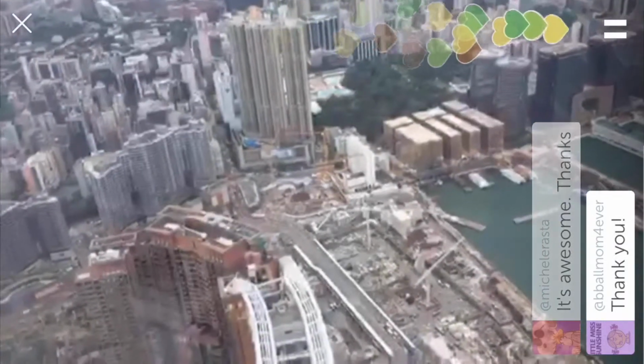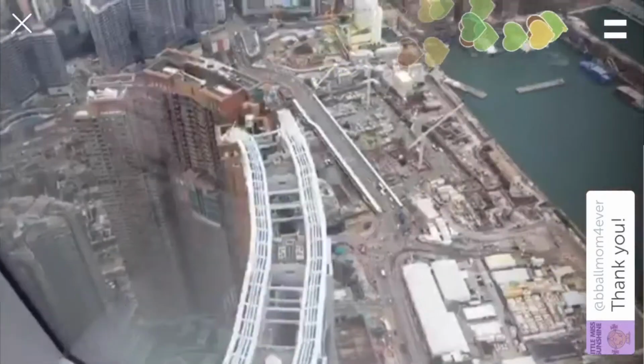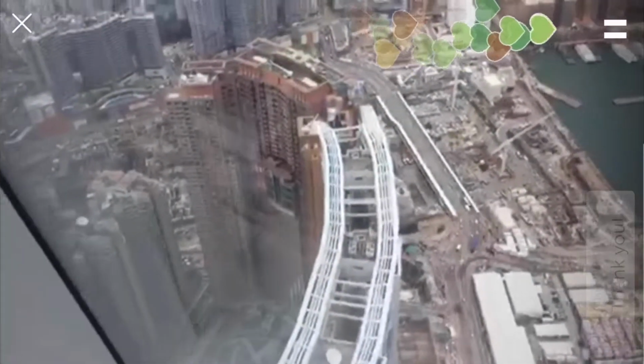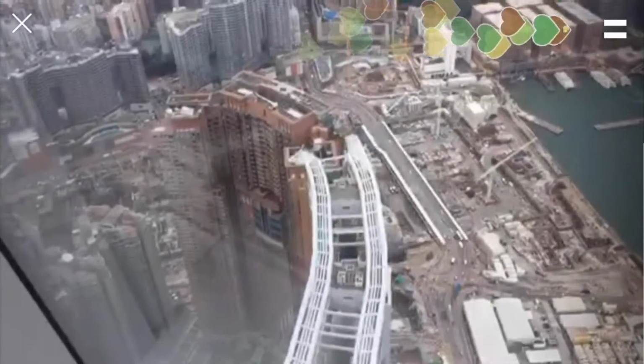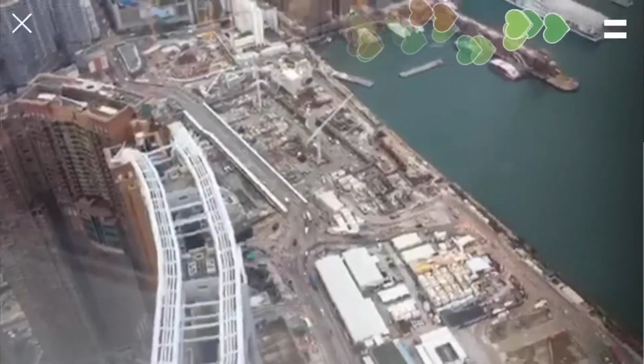That was a tunnel back there. Down here are some of the condo buildings. I think this is called the Arch. You can buy a 1,000 square foot condo there for about 3 million US, 4 million US. It's a bit crazy.